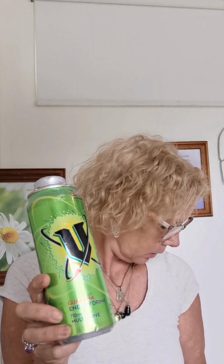So then people would think, oh, well, that's a better option than V. I've actually got 2 Vs. This V, 710 mils. I can't imagine how revolting it is. Sugar's 28.3 grams per serving. I think this is a whole serving. Daily intake, oh, it's really hard to read. Average quantity per 100 mils, 10.